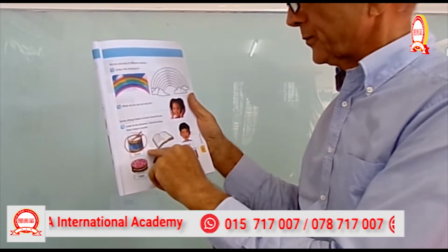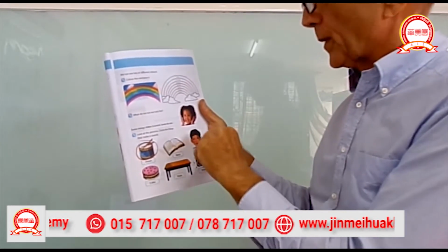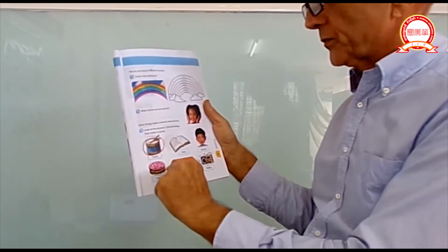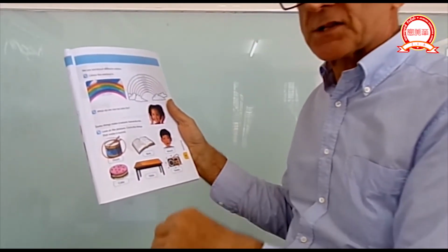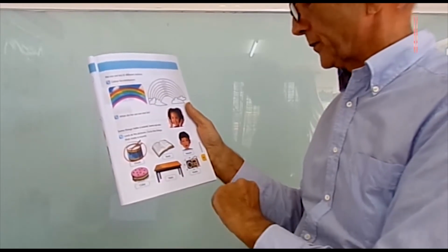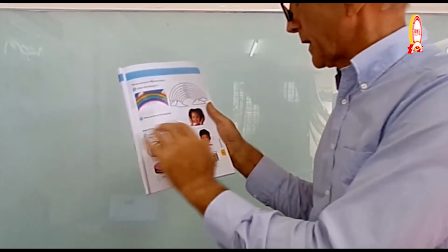Does a book make a noise? If it does, you draw a circle. What about a mouth? Draw a circle. Cake? Draw a circle, if it makes a noise. If it doesn't make a noise, you don't do a circle. So when you've done the circles around the things that make a noise, that's that finished.